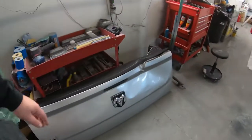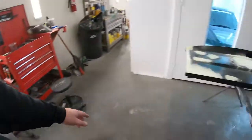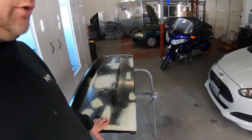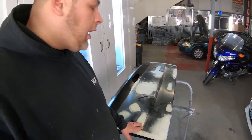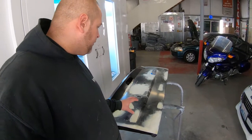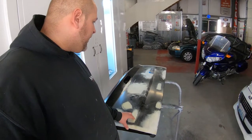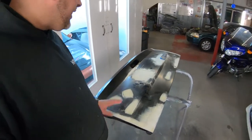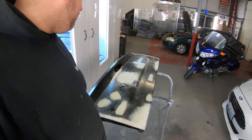We also got our tailgate in. Now that's the one we got this as a replacement for. This was pretty rough. I did get the company to compensate me for my labor to repair this one. It's pretty common to get a panel with a bent corner or a couple little tiny dings, which is no big deal. You just fix them up real quick.